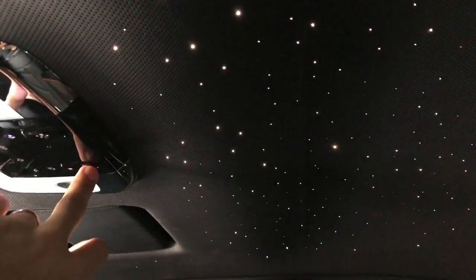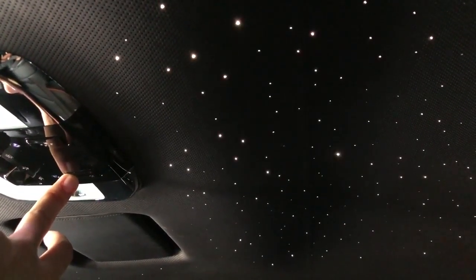You push this little star button to dim it and you push it the other way to brighten it, and then you can have the stars go away or come back whenever you want. You can play God, which is sort of like what having a Phantom is all about.